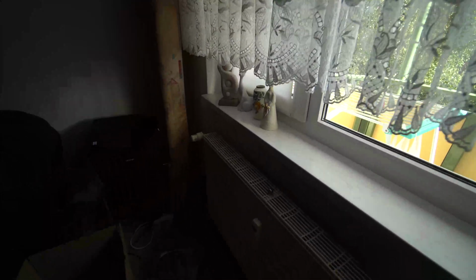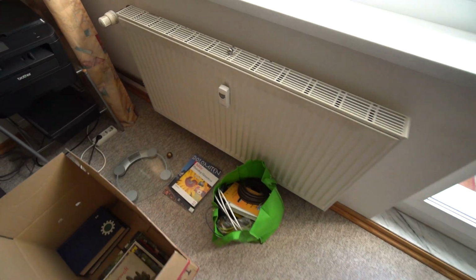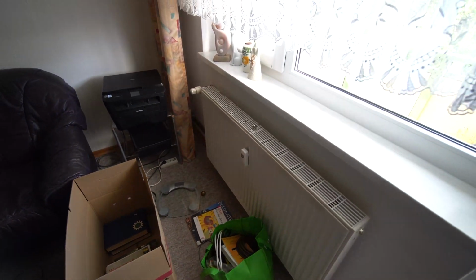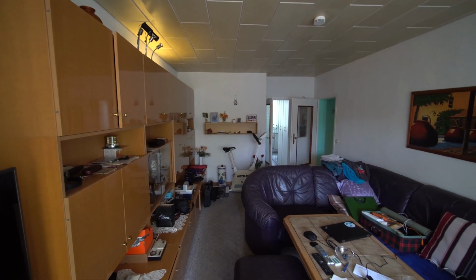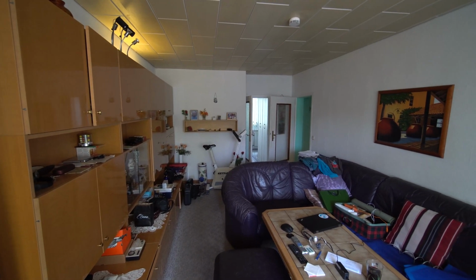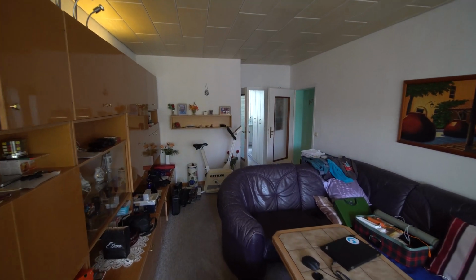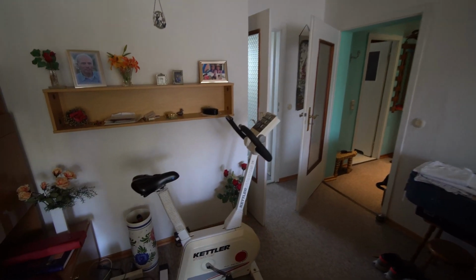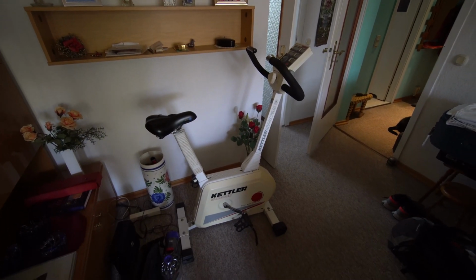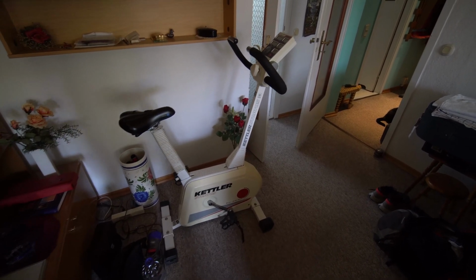So now you got your central heating here. You look at this. That's how you get your room warm in the winter time. So yeah, this is one of the famous apartments here. You see, that's your treadmill in the winter when you cannot go outside and ride your bicycle because it's too freezing cold.